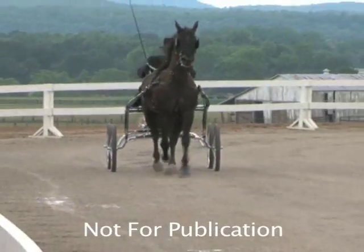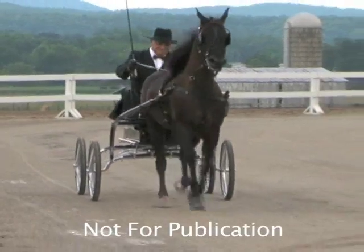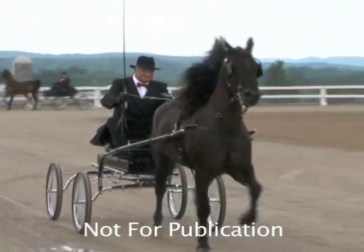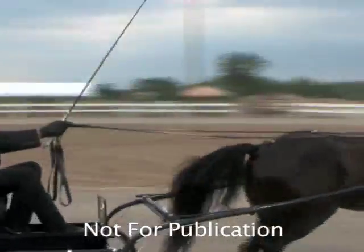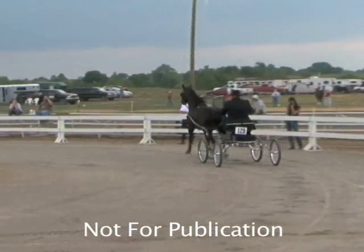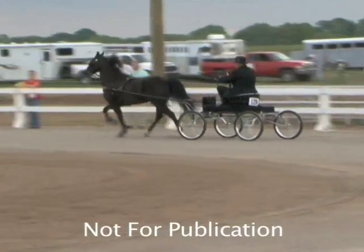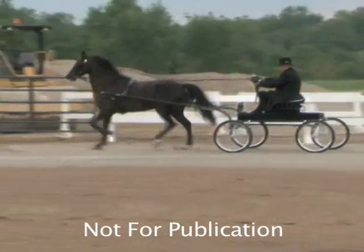Within the UMH rules, there are two separate divisions for driving. One is the fine harness class, and the other is the pleasure driving class. They are very distinctly different classes. The fine harness class is where we see the horse pulling a four-wheeled vehicle. The horse has a light harness, usually without breeching, has a martingale, and the horse is shown, of course, by one person being in the vehicle.